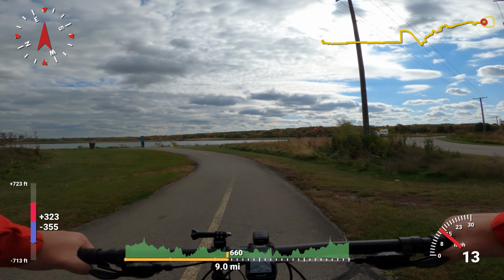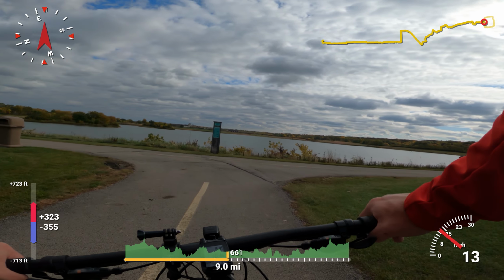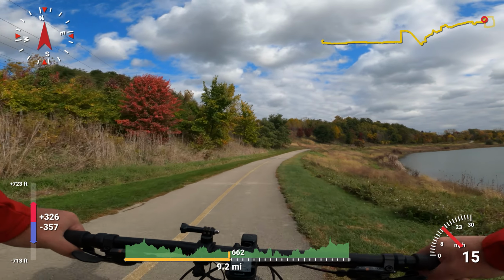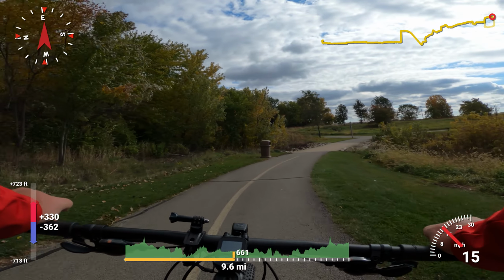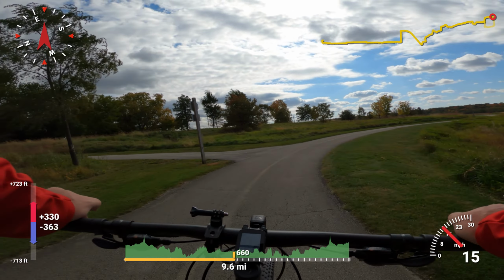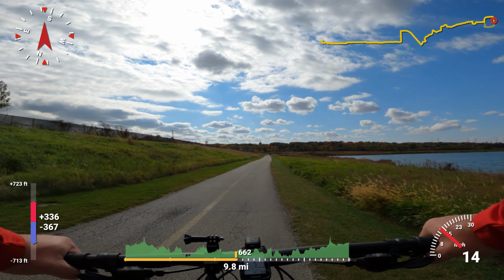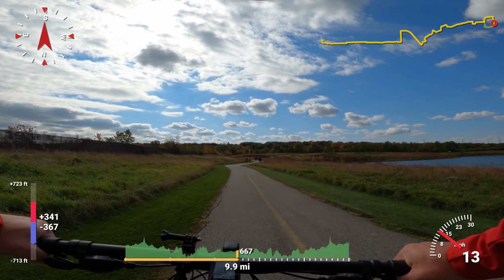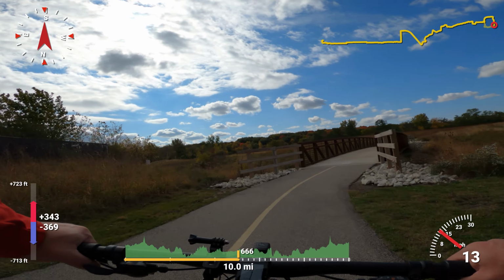Nine miles into the ride is the start of the loop. Clockwise, counterclockwise. Let's go clockwise. 9.8 miles in, I'm halfway around the lake and halfway through this ride. And even though Whalon Lake is considered Naperville, Bolingbrook is just to my north, east, and south.